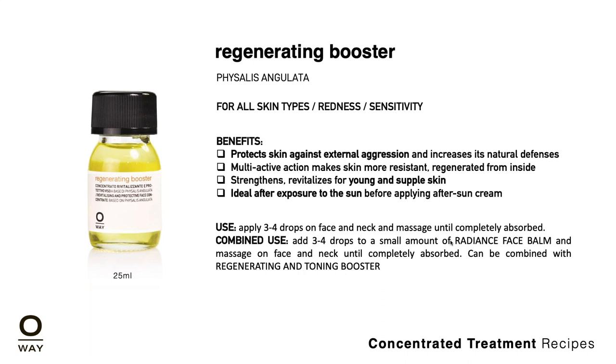Regenerating. All right, regenerating. So this is another great one for any skin type, even great for sensitive skins too. This is going to help to regenerate the collagen in your skin, and it's great for after sun. So going back to the sensitivities, you can also incorporate these into your moisturizers as well, but I really love this one every day. This is an everyday one that I put on after I wash my face, and then I put my moisturizer on. But this is more of an anti-aging, boosting all of the collagens in your face so that it's plumper.